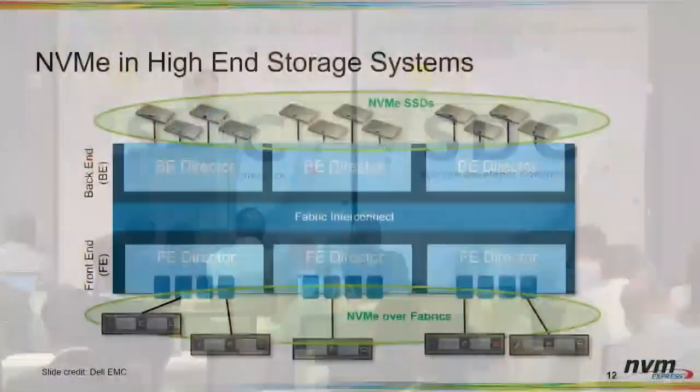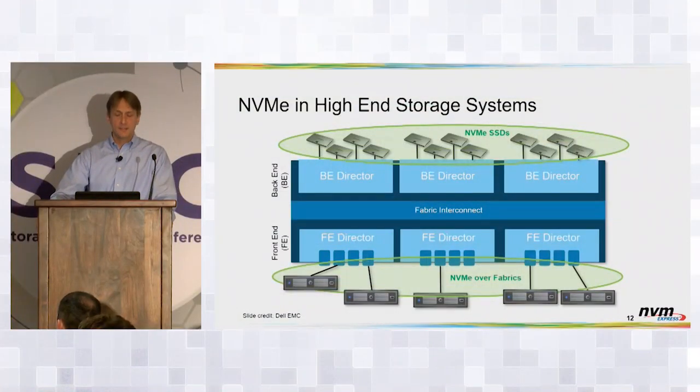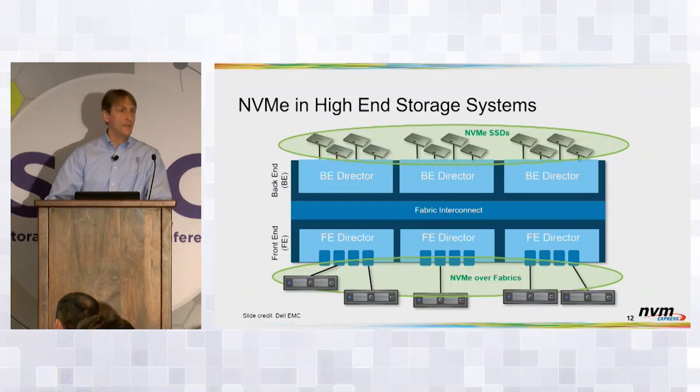So as I mentioned earlier, NVMe is gaining adoption in a variety of different use cases. One of them is high-end storage systems. So here's a picture of a high-end storage system. Think of this as refrigerator-sized boxes that fill a room that are interconnected. As you'd expect, NVMe SSDs are a key part of those storage systems. But NVMe is also being used in the front end. So here we have an NVMe storage system, which is one of these room-filled arrays. We have multiple hosts. They connect to this storage array through NVMe over Fabrics. And what these hosts see are basically a single NVM subsystem.